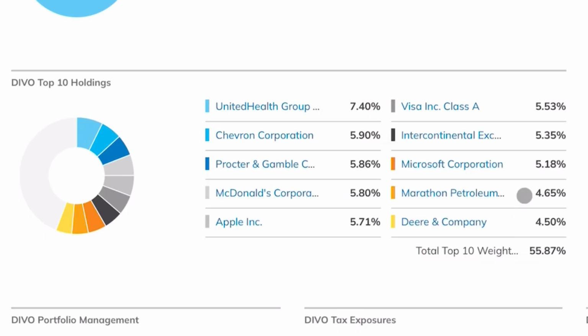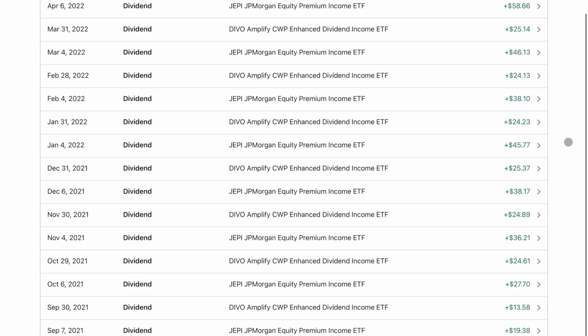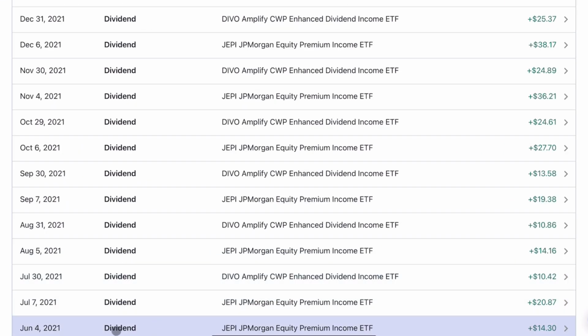And these are the top 10 holdings in Divo, and you're going to notice a lot of similarities between this and Jetbeat in terms of the quality of companies here. The biggest real difference is that this is more concentrated, and that's why the weights in the top 10 is a lot more. Now, aside from the competitive price appreciation, a major factor of these investments is the monthly income. And we're currently looking at the dividend history from both Jetbeat and Divo within my portfolio, and it spans back all the way to June 4th of 2021.